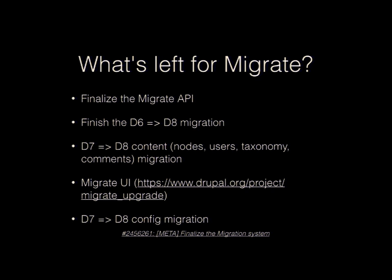So what's left for that is we want to finalize the Migrate API and finish the Drupal 6 to 8 migrations, because the way in which Migrate is built, it will fall back to the Drupal 6 version if a Drupal 7 version doesn't exist. So that means 90% of the Drupal 7 to 8 migration path is already written as part of the 6 to 8 migration path. We focused on 6 to 8 first because they're screwed when Drupal 8 comes out. Well, not immediately, it's not like as soon as Drupal 8 comes out your site is insecure, but we no longer support it with security updates, so we want to make sure they're protected.